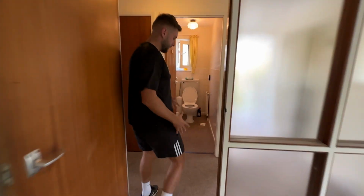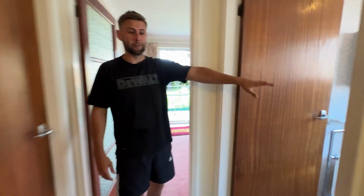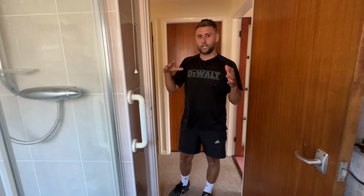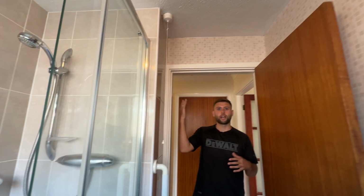So again, through the living room into the hallway, and here's the toilet, which is separated from the rest of the bathroom, the shower and the basin. So whether we choose to keep this bathroom here or not is to be decided, but wherever we put the new bathroom, it's not going to have a wall in between.